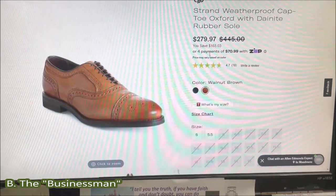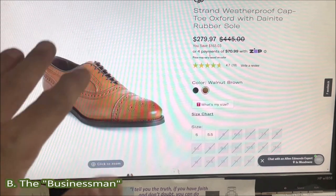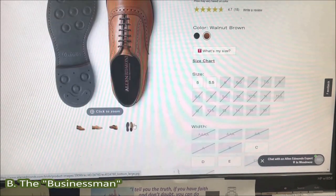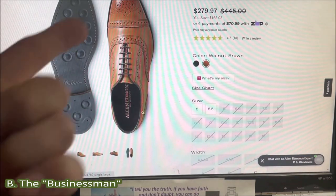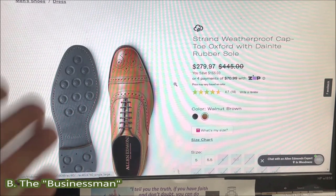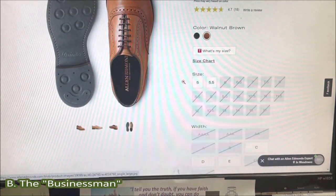And here, this is a very interesting option, I would say. Strand weatherproof cap toe Oxford. This would be considered a semi-brogue. The walnut color is just absolutely beautiful. And look at this, it comes with a day-night rubber sole. And the leather uppers on this, when they say weatherproof and they have that symbol, it's been treated with something. Especially at $280, I think it's a great buy, but who wears a size 5.5?